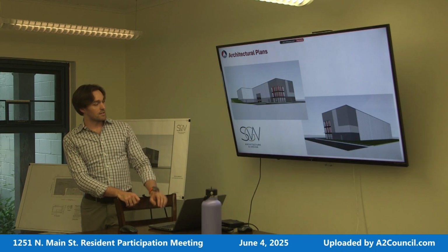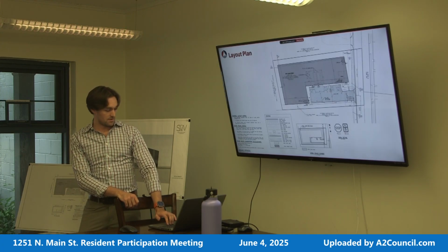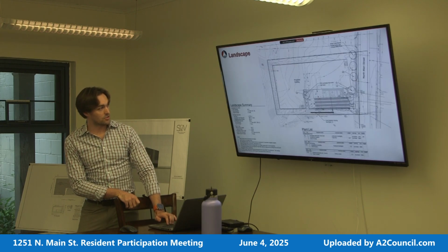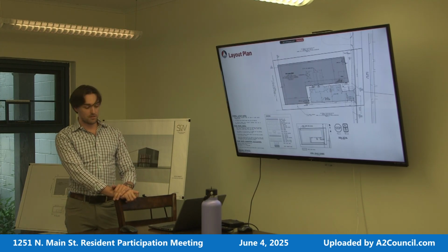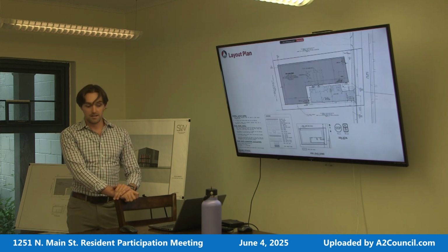Here are just more renderings, a few different sides of the building. And then I have just the various sheets that we can flip through. If you have specific questions, we can talk about any of the specifics of the project. But that's a brief overview. There's not a ton to it.